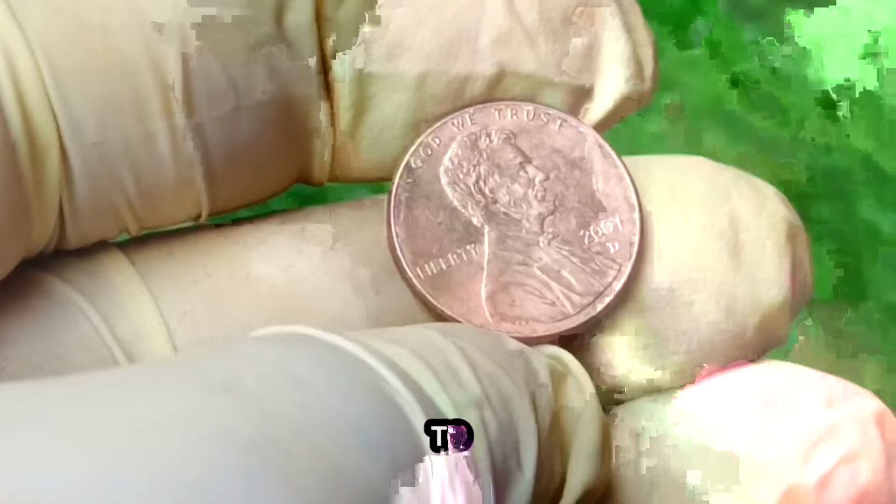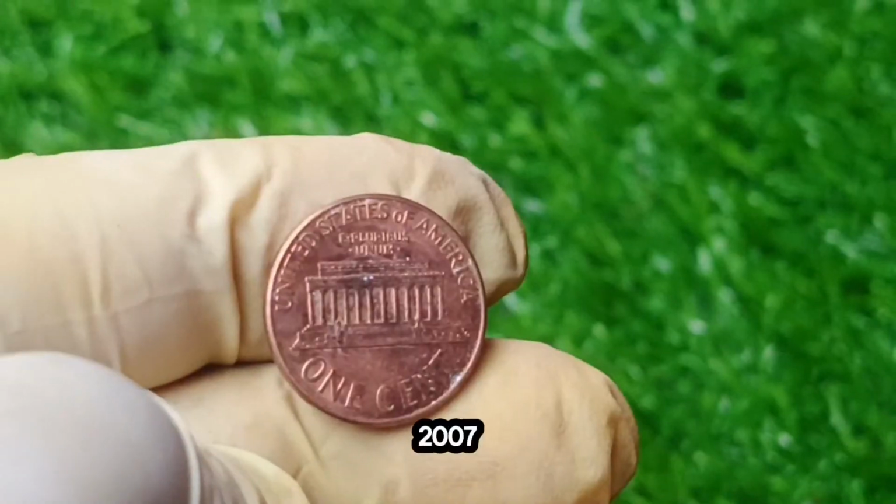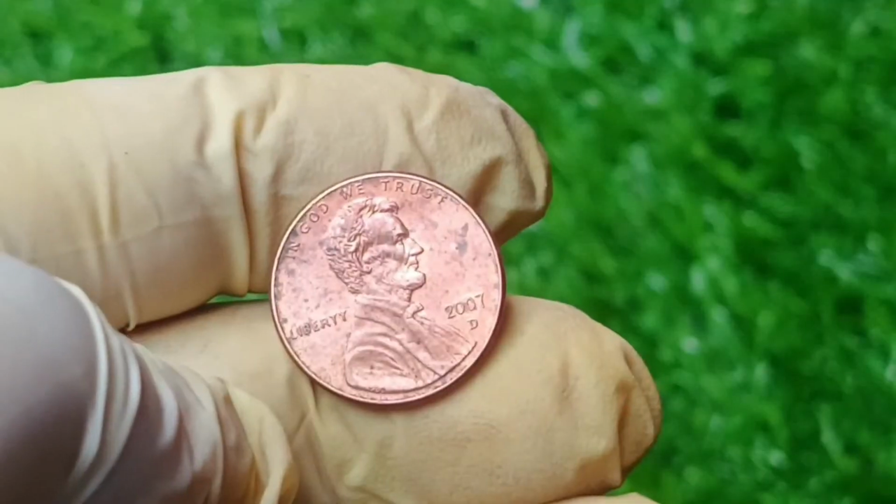But did you know in 1909 a US coin could feed a person? Before coins were adorned with liberty, the penny still carried value. But what makes a penny special? Something that happened at the Denver mint can create coins that are not all created equal.